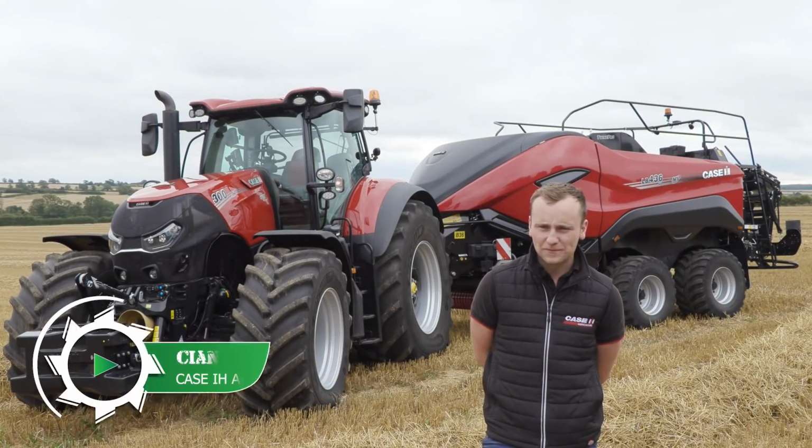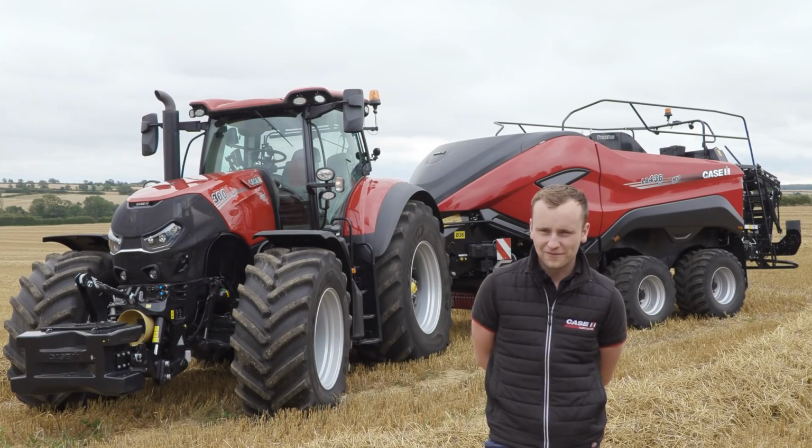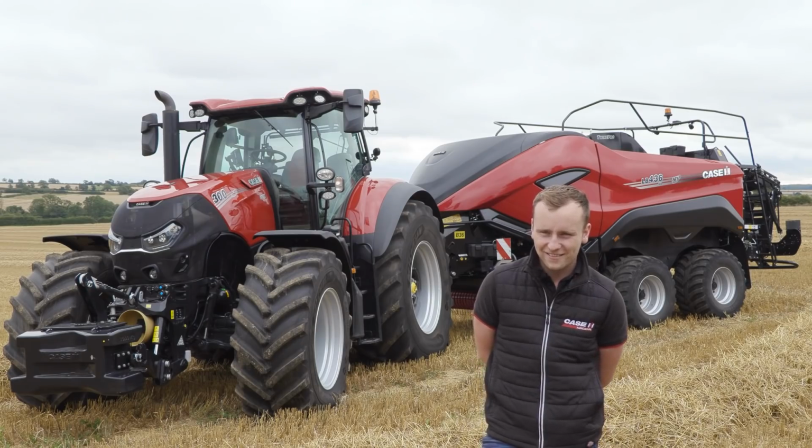So Cian, we've landed in a field here in Stamford of cut wheat straw, and we're about to go baling with the mighty Case IH LB436 HD behind you. But you're not from Stamford, you're not even from the UK. How did you end up with Case IH?